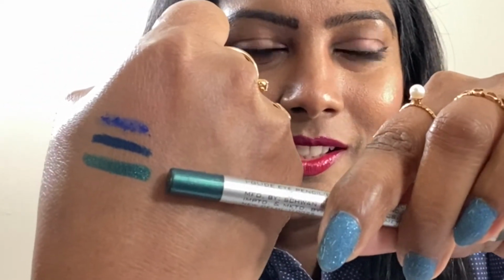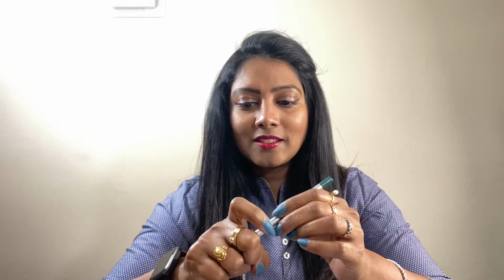I really loved all of them, but now I'm not able to find the Colorbar brand here, so I'm not sure either if somebody is coming from India, I have to ask them to bring, or I will try other brands. This is in shade Emerald Charm 016. This is a shimmery green kind of a shade, and let me show you all how it is. And this is how it looks. It's such a wonderful green it is. I always used to match this eyeliner whenever I used to wear a green color dress.